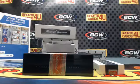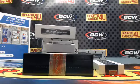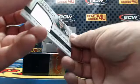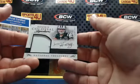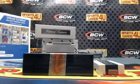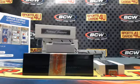Rookie autograph, /70/99 Falcons, Austin Hooper. Rookie colossal signatures. Autograph patch, /23/25 Jets, Christian Hackenberg. Can't quite tease it to a two color though.